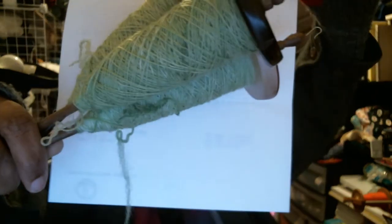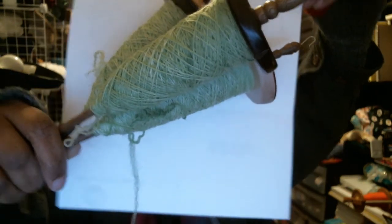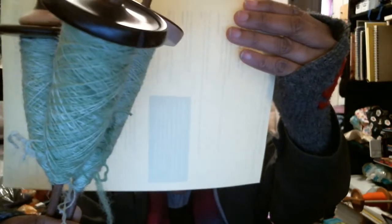It's still not showing up. That's better than what it was though. And see this piece of paper behind it is actually a piece of yellow paper, but you see it's showing up white on this thing. But so I finished spinning that.